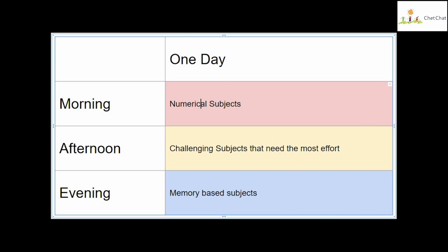Now what if you're not a morning person and the time that you're the most cheerful during the day is actually the afternoon? Then I would just swap that around, and first thing in the morning when you're sleepy, I would do the numerical subjects, and in the afternoon when you're all perked up, I would do that most challenging or difficult subject, and the memory based subjects I would always keep for the evening just before going to bed.